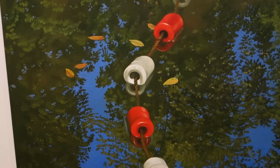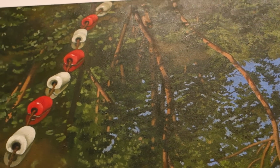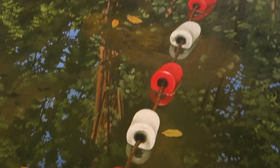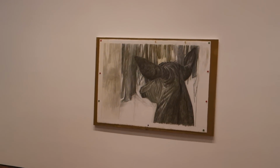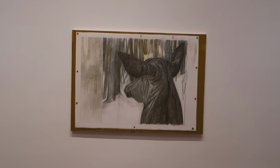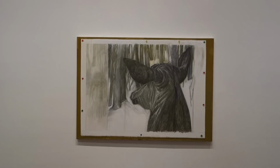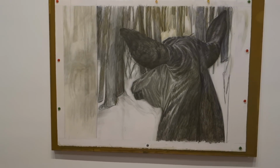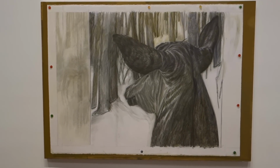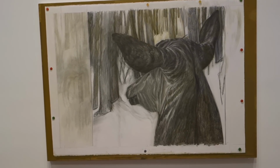I was going to say some of the people that hang out in Maine are Alex Katz and Louise Dodd and Kathy Bradford. This is Painting, Drawing, Painting. 2017. Oil on canvas. 51 by 72 inches.